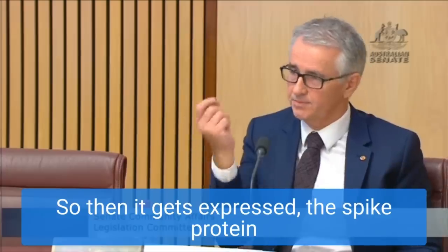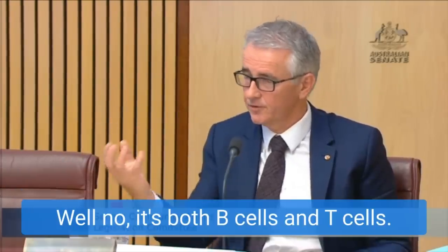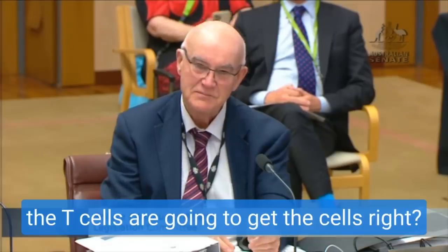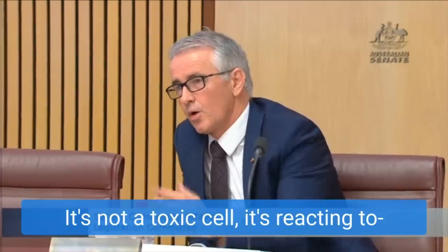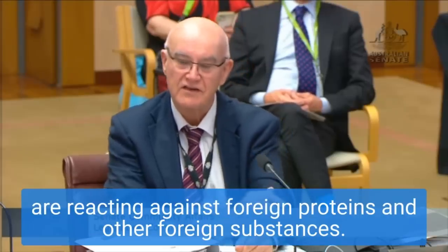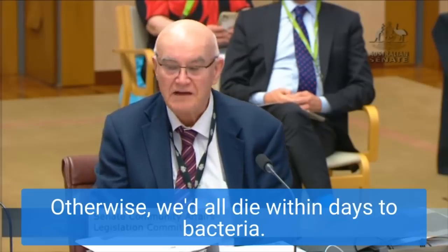So then it gets expressed. The spike protein gets expressed out of the cell, right? Because you've got to wait for the killer T cells. Well, it's both B cells and T cells. The B cells are going to get the antibodies, the T cells are going to get the cells, right? So you've now got a toxic cell that's producing a spike protein, and that's going to be the signal. Your B cells and T cells, as you sit here, are reacting against foreign proteins and other foreign substances in the blood. Otherwise we'd all die within days to bacteria and other things.